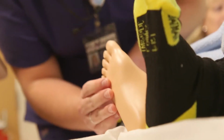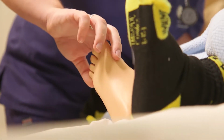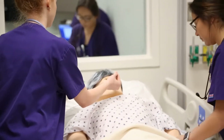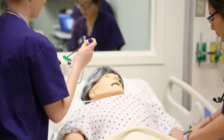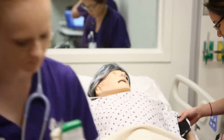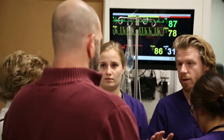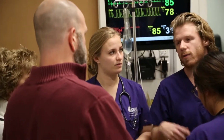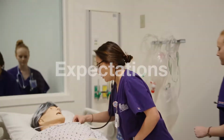Simulation-based experiences are conducted in the safety of the lab environments. It is not meant to be deceiving and there are no tricks. The space and experiences are meant for learning, and any feedback you receive is meant to be constructive to help you improve your future clinical performance. The experiences are confidential. For the safety of all participants, what happens during the simulation and debriefing is confidential and is not to be shared with others outside of the simulation experience.